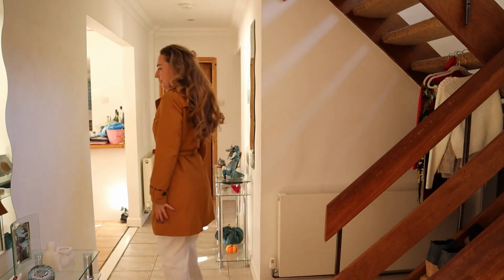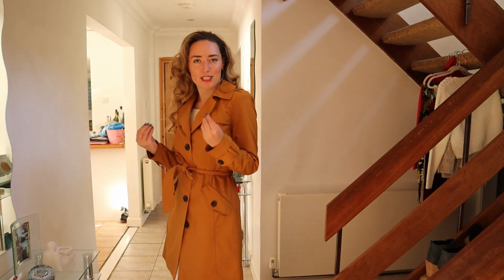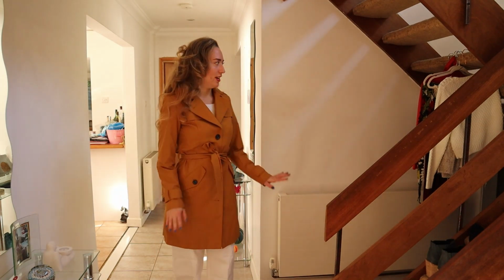I just love it. It's just a perfect extra layer, and it brings a bit of colour to my winter wardrobe, so I just couldn't believe it when I found it. Love it. So now I'm going to jump onto the jumpers and tops.